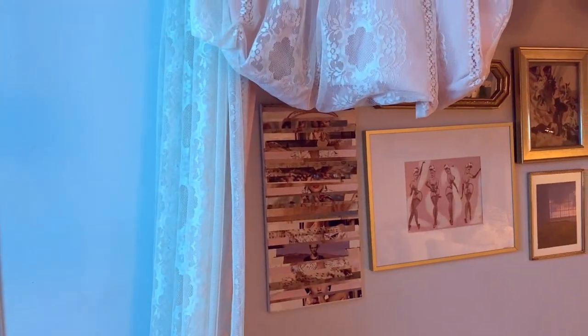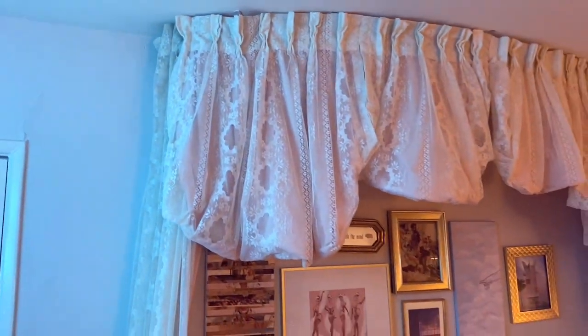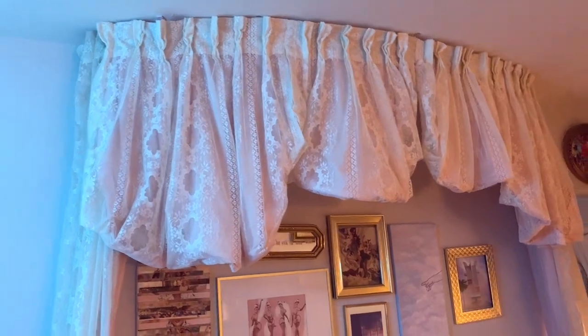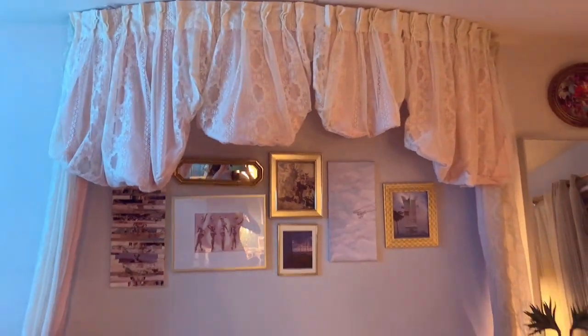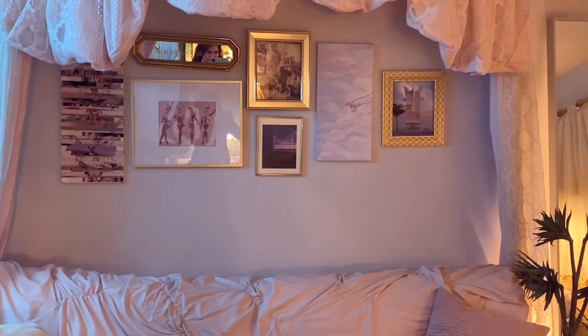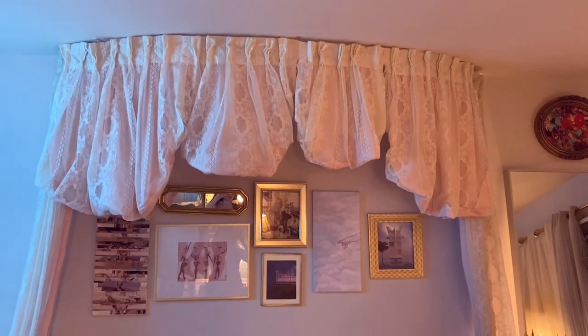I swear I recorded, but I guess I didn't. So I completely missed showing you how I attached these extra little skinny panels to the side, but look at how gorgeous and glorious that is. I absolutely love how it frames this space. It's so cute. And this little comforter right here, that's from Target 5 years ago. Somehow it matches these curtains from 50 years ago.